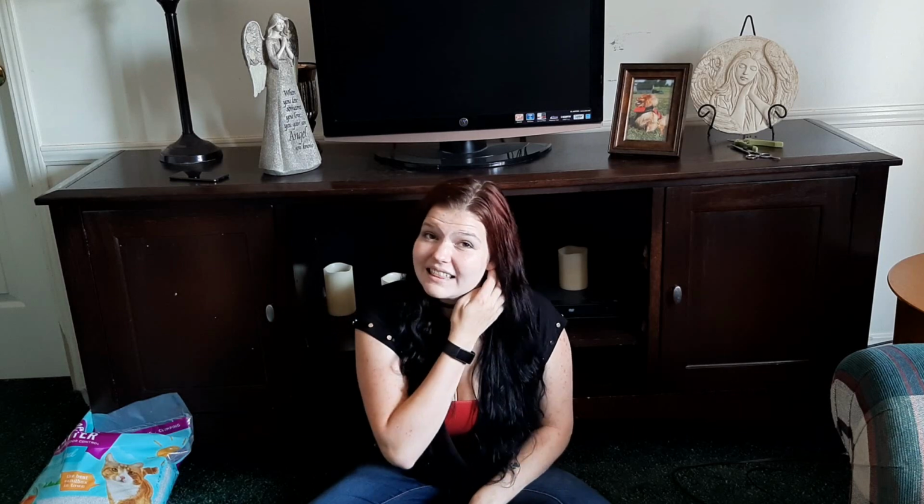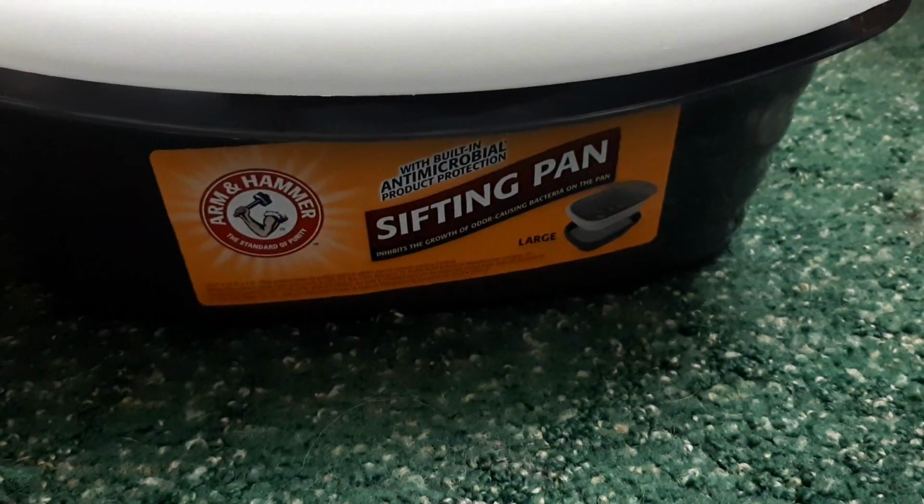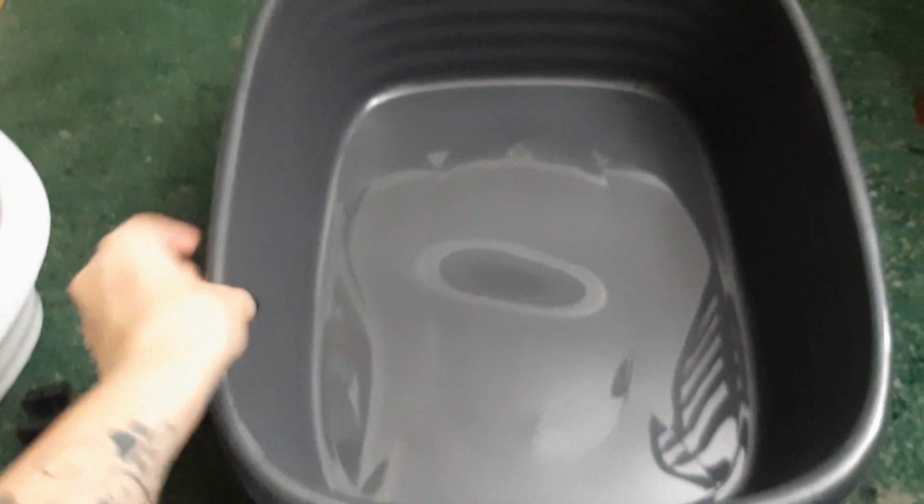So the way that the pine litter works, because you're probably wondering, well, how do you avoid this stuff? Like, it's still litter, they're still going in it. You put the pellets in a sifting cat litter pan, which I just got off of Amazon. And the way that I use it with this litter, you actually get an extra pan, because you don't really need both.